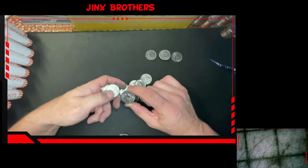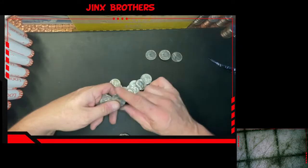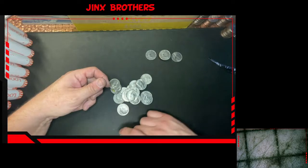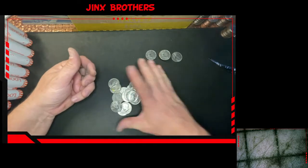Yeah, are you going to search for errors too, or are you keeping errors on the table and just hitting the highlights? Because if you are looking for errors, you're talking about some serious time, man.